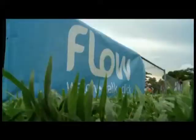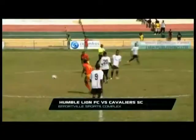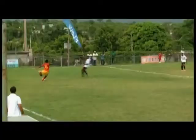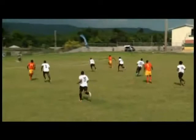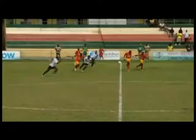In the top-rated battle of the day, Red Stripe Premier League contenders Cavalier and Humble Lion met at Effortville in Clarendon. Humble Lion were aggressive from the start. After a couple of good raids on the Cavalier goal, it was obvious it was just a matter of time before Humble Lion would reap success. The goal came after only 2 minutes when Roberto Fletcher beat a defender and slid into the net at the near post.